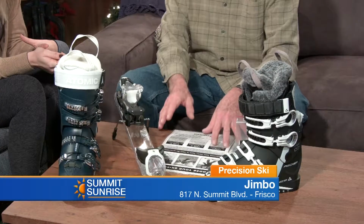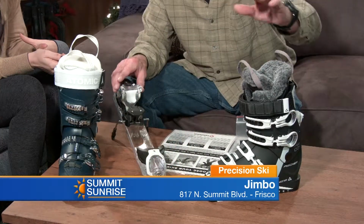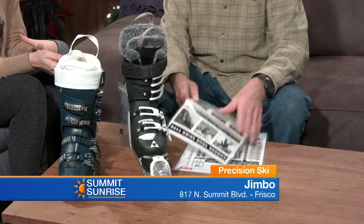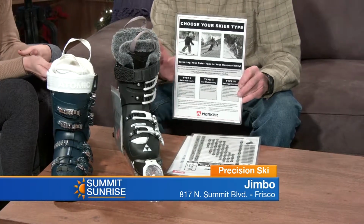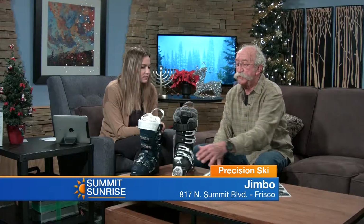So in order to do this complicated dance, it's necessary to maintain your bindings. The industry suggests every 30 days of skiing, or once a year, you should take your bindings and your boot into the ski shop. We make sure that the binding fits in the boot. We ask you questions about what type of skier you are, type 1, 2, or 3. It's not beginner, intermediate, and advanced. It's how you ski, if you ski in a gentle way or an aggressive way or somewhere in between. That's one of the bits of information that we need to adjust your bindings.